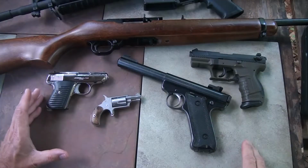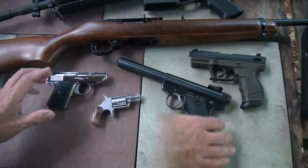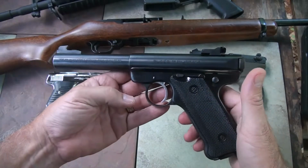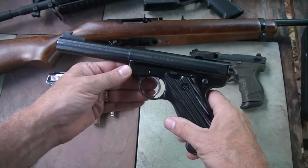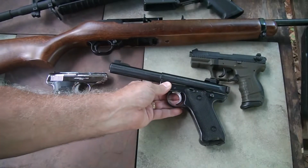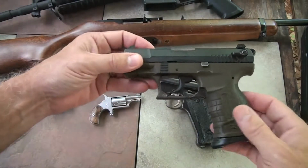Now I do have just a few pistols here. There are so many different type pistols and many of them to fit exactly what you're shooting with your centerfire. One of my most favorite .22 handguns is the Ruger Mark II, Mark III, which they make now. This is a Mark II. I've had it for over 20 years. Highly accurate, highly reliable. It is large and it is weighty, but it is very accurate again and great for even hunting.